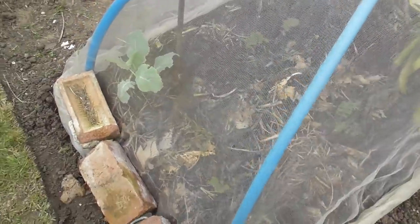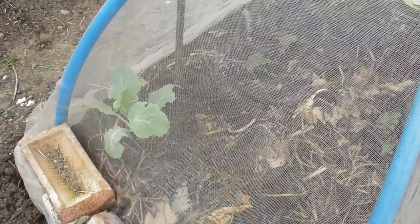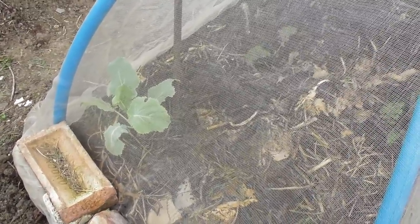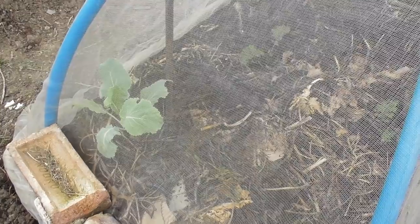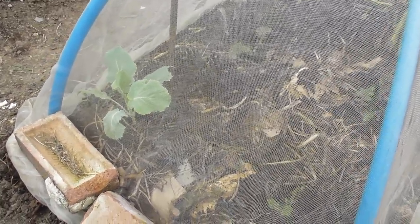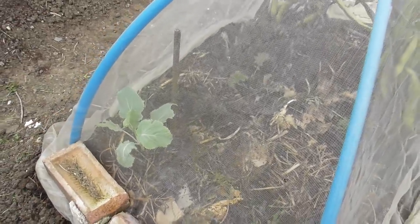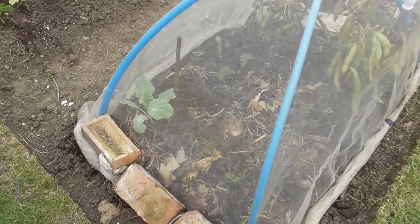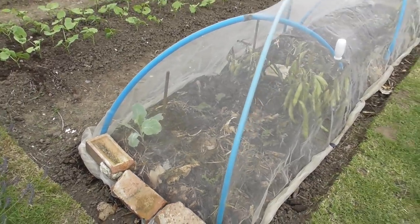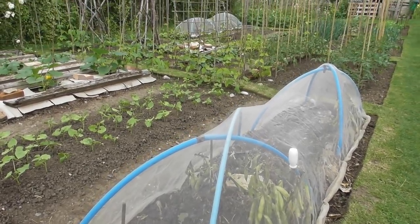Slight error. This on the end is not red kale. This is Cove Tranchura. It's the other one that Paul gave me. He started from seed. I think, did he seed it in October? I'm not sure. Anyway, I shouldn't have put it on the end because it's already going to be a bit squished. Never mind. I'll just raise the nets as it grows. Oh, happy days. Good stuff.